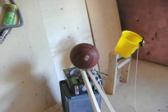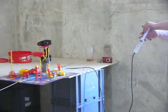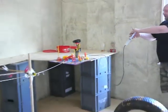Happy bucket pulls the mousetrap, releasing the basketball, which rolls down the ramp, making the little hooter go. And then into the umbrella, opening the umbrella at the end. 3, 2, 1.